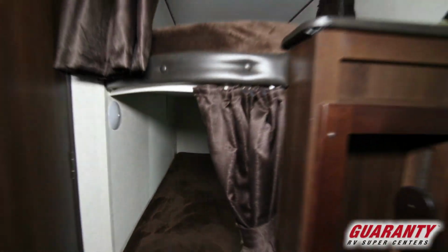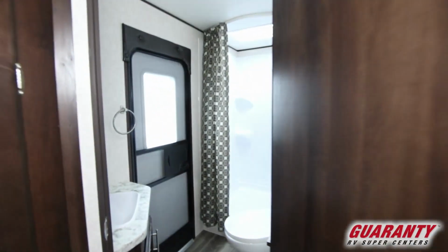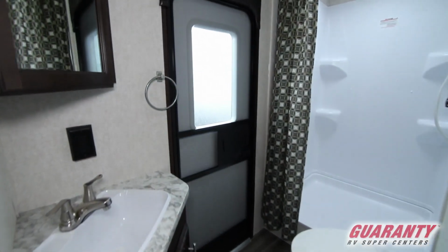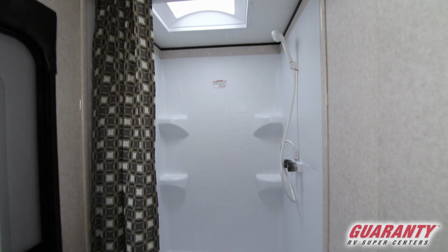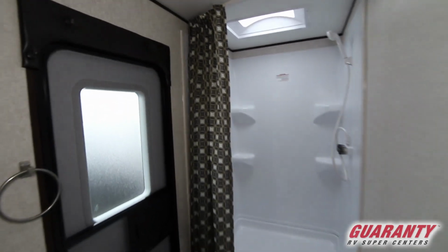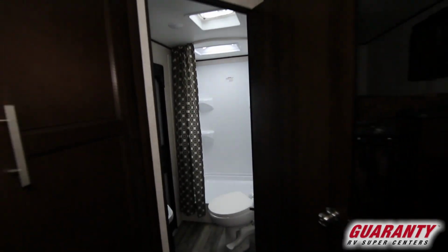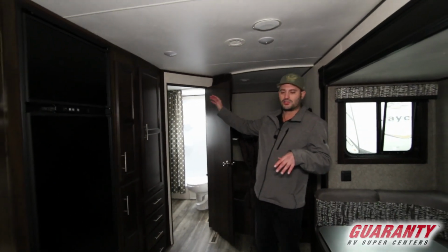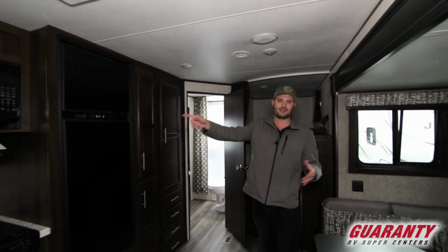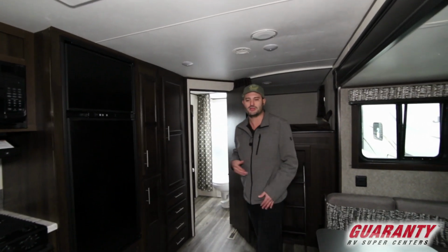Then back here you have your bathroom. The Rocky Mountain Edition package also gives you a real toilet, so that's a porcelain toilet instead of a cheap plastic one. Huge shower, so you can actually get up and stand, turn around, do all that stuff in there, instead of your cramped tub type style that most bunkhouses have. Second bathroom door, so you can actually get in from the outside, so somebody doesn't have to cut through your living room and kitchen just to use the bathroom.